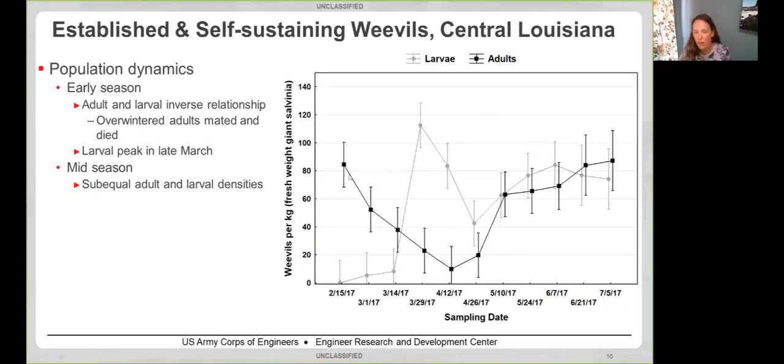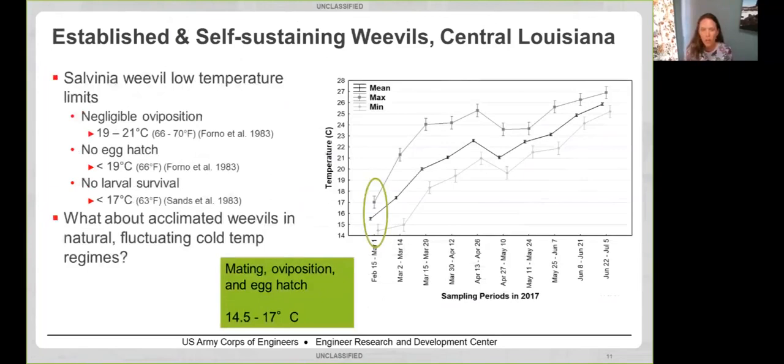So you see an inverse relationship where the adults are dying off and the larvae are now peaking early in the season. Then as we enter more of the warm part of the growing season, we see these sub-equal densities of the adults and larvae. So we're looking at this from a temperature perspective.